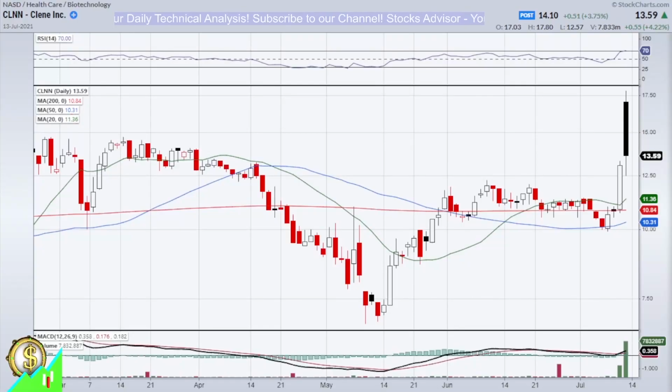Today we'll talk about Clene Incorporated, traded at Nasdaq, ticker name CLNN. Usually we don't do analysis of these kinds of stocks because the market capitalization is only 40.7 million. Although the price after today's trading is about 13.59, technically this is not judged by the price but by the market capitalization. A penny stock, you can say.